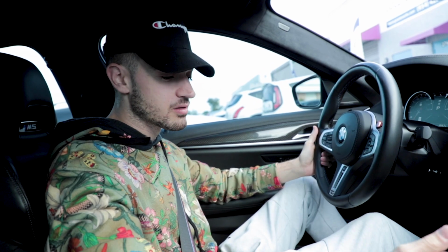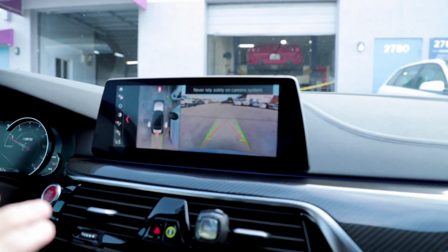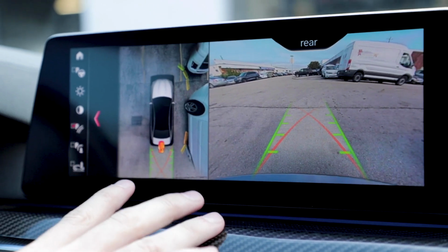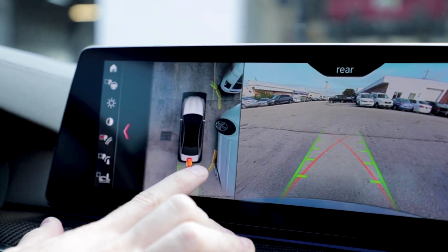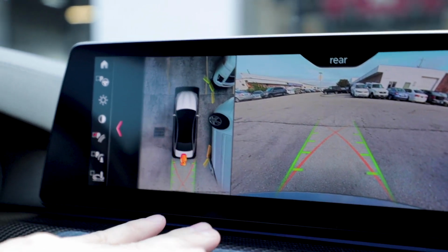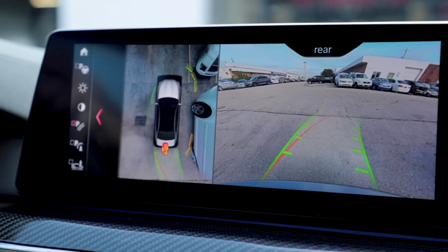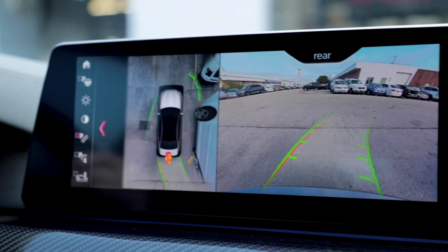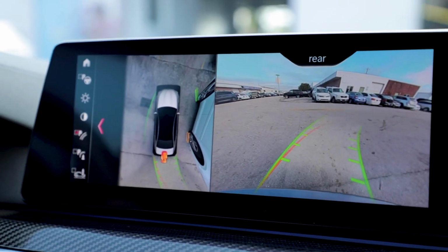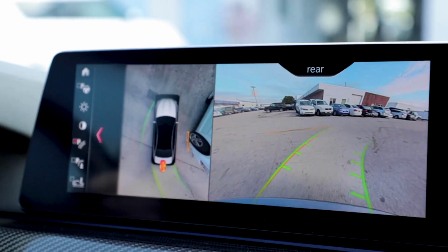But let's back up here and go for a little drive. So the camera systems on these things also, just within a couple years, have changed dramatically. I mean, just the technology that goes into these cameras, the sensors showing you how far you are, the track, all that stuff, so helpful, especially if you live in a city or places where, you know, parking might be a little bit tight.